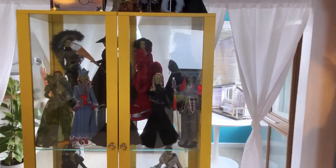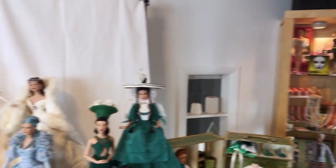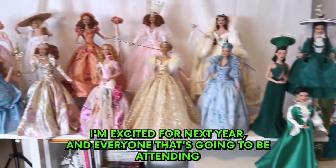Anyway, that's a quick tour of my doll room and my collection. Again, I'm loving this Tonner Fest virtual doll convention. It's been a blast. I'm excited for next year.